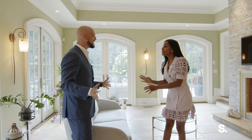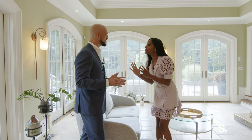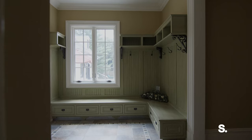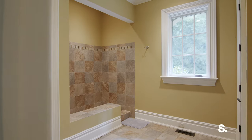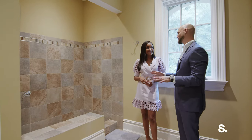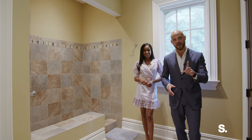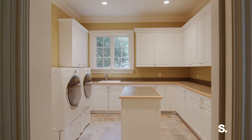Nile. Yes. This is the most unique feature in this home and in my real estate career that I have seen. Wow, what is a powder room for the dog. No way! Let's go, yes! Oh my God, let's go take a look. This is every dog owner's dream. There's a shower for the dog. Absolutely incredible. And you know what else we have? We have a double-sized laundry room right around the corner. By the way, there's also one on the second level.